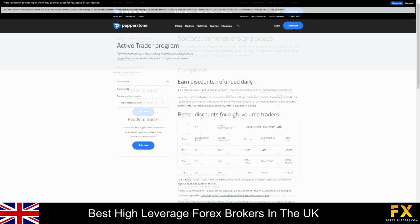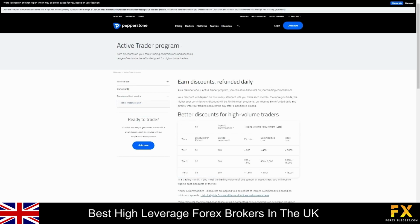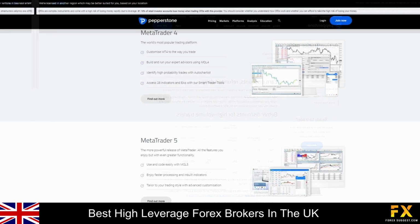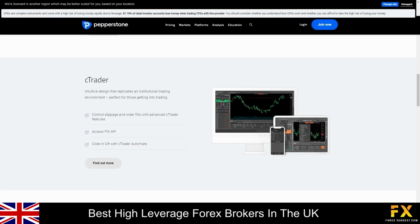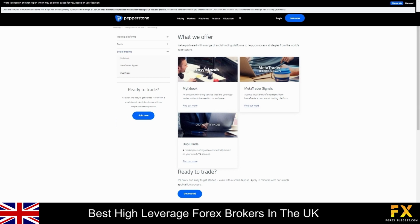Their active trader program is designed for high-volume traders and comes with virtual private server hosting and advanced insights and reports. Platforms are available on MetaTrader 4, MetaTrader 5, as well as the CTrader trading platform. They also provide some helpful trading tools such as Smart Trader tools for MetaTrader 4 and 5, AutoChartist, MyFXBook, MetaTrader Signals, and DupliTrade for social trading.